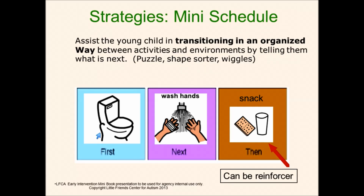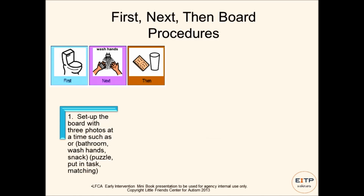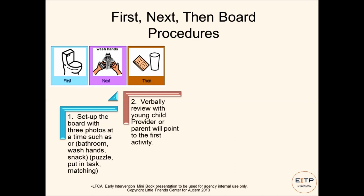First we have toilet, and we're going to wash our hands in the bathroom, but then we're going to move to the kitchen to have our snack. All right, so we can see here there are 3 different environmental things. So first, we're going to set up the board with our 3 photos on here, and we've got our toilet, our wash hands, and we have our snack. So you're going to set that board up for the child. The next thing that you're going to do is verbally review the schedule with that child. So what you will say is, first, toilet, next, wash hands, and then snack.